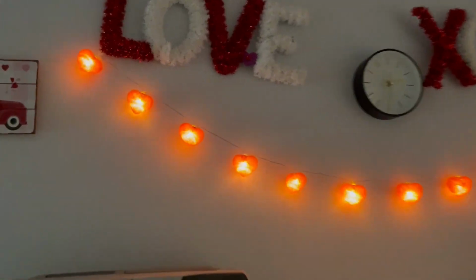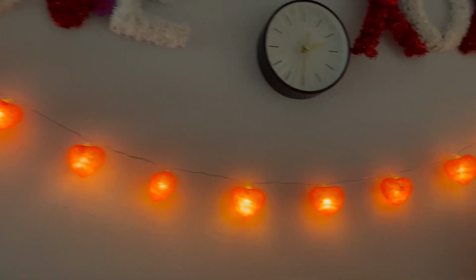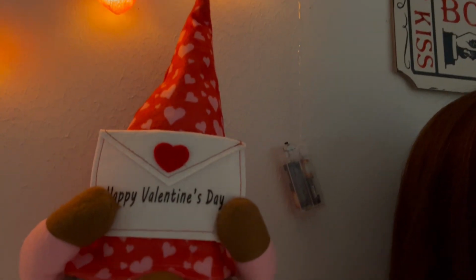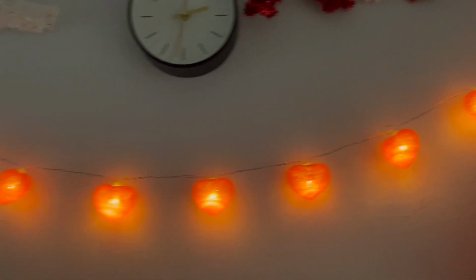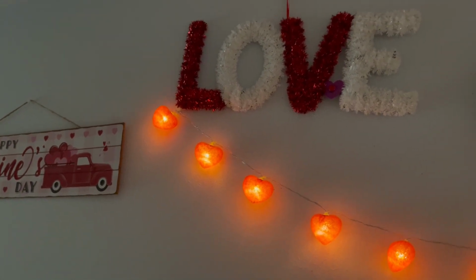They're heart-shaped lights for Valentine's Day. Aren't these cute? And they use AA batteries, I think. 2 AA batteries. So yeah, I'll be doing more house tours as I get more stuff for spring and Easter.